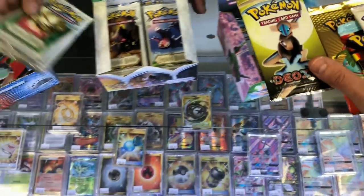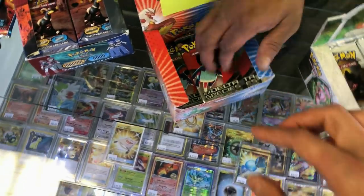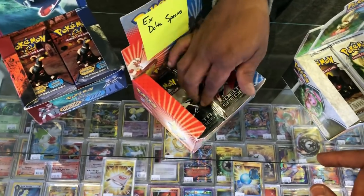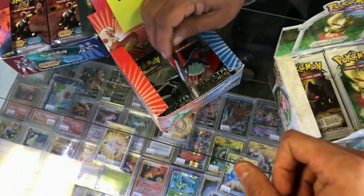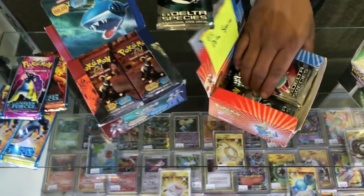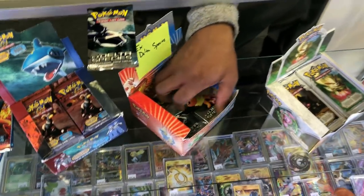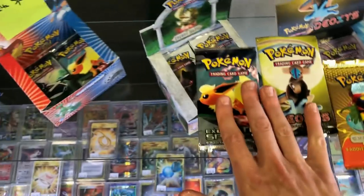So we will be opening that as well. We got a ton already right here. EX Delta Species. Do I want one? I feel like I've just took one from every single one right now. Let's see, what do we got in there? Metagross on the cover. Yeah, and then this one is, we got a Flareon. Oh, let's go with the Flareon. Yeah. Just so near and dear to my heart.